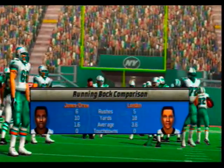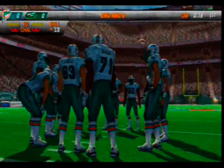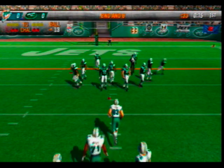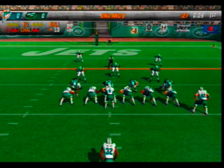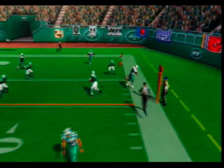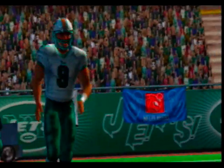Now let's have a look at what our runners have done up to this point. Ball on the 13-yard line. Let's go. Number 32, the lone back. He hands it off. Nice play fake. With the pass, broken up. Playboy was his intended target.